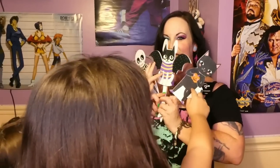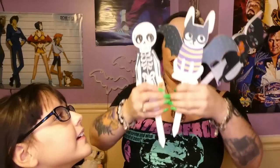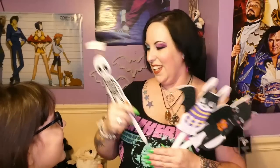What do you think? I like this one. So Paige likes the middle one and Lydia likes the kitty cat. These are for our yard. See the little pointy parts, they go into the ground and then kind of like little swords. Yes, like little swords that don't actually hurt. But yeah, these were only $2.99 each. So I figured why not.